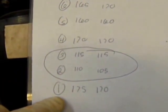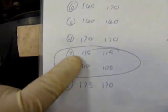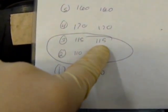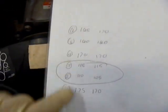Look at all the other numbers. Cylinders 1, 4, 5, 6, all of them are between 160 and 175, give or take. So those are good. Look at cylinders 2 and 3. Cylinder 2, first test, 110. Cylinder 2, second test, 105. Cylinder 3, first test, 115. Cylinder 3, second test, 115. These are well below 15% of the rest of these.